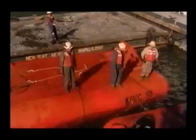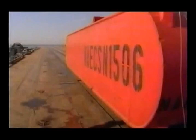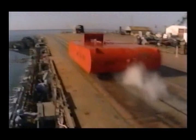Sleds of differing weights simulate various combat aircraft. The testing program goes on for 2 days. Each sled is launched at a number of different steam pressures and valve settings. If the sled goes off too slowly, steam pressure is gradually increased until the proper launch speed for an aircraft of that weight is achieved.